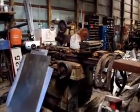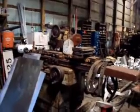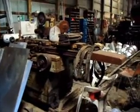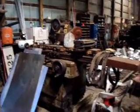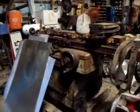Got one of our machines in here, just basically collecting stuff on it for right now. We had to move it off the flat car. We sold another one to Barney so he can use it in his new shop.